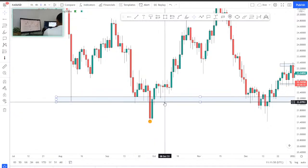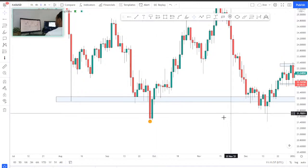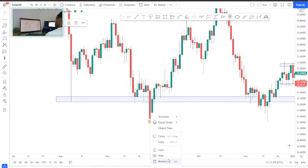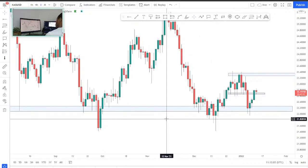But yeah, I do agree with you there, if that's what you meant, of course. But fake outs in general, if you can master that, very powerful pattern, because that happens across all time frames.